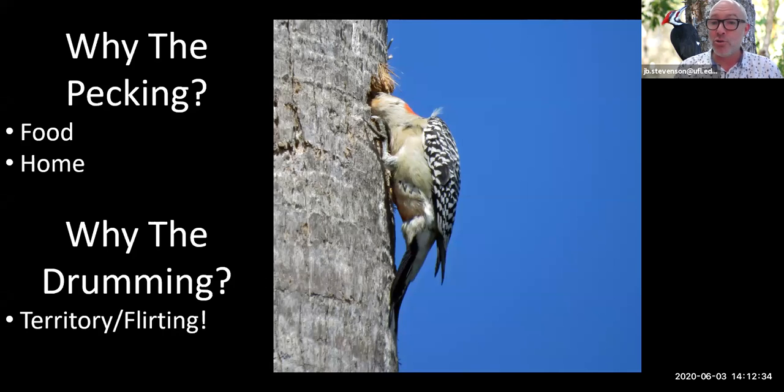Woodpeckers can actually do quite a lot of help to trees in that they eat a lot of wood-boring beetles that could do harm to the tree. They also peck to create those cavities, those roosting cavities and nesting cavities. So they create their home, if you will, by pecking away at wood.